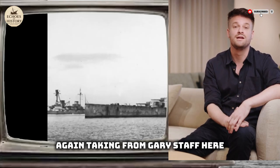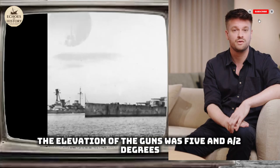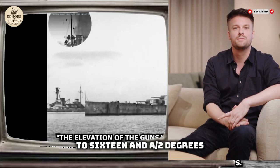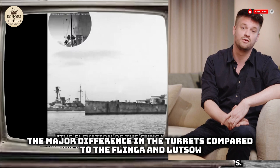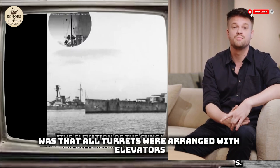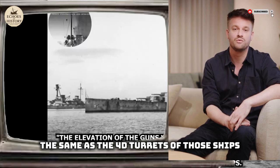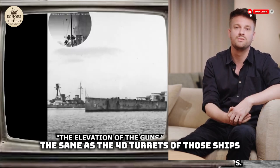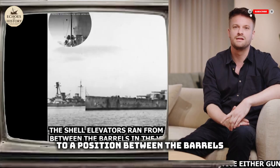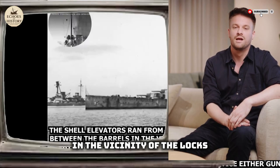Differing in several ways, the turret hood was done away with, and there was only one bearing telescope between the two guns. The manual backup for traversing the turret was replaced with an auxiliary electric drive. This performed better than the previous manual drive, again taking from Gary's staff here. The elevation of the guns was 5.5 degrees to 16.5 degrees from the outset.